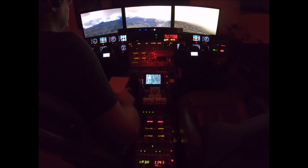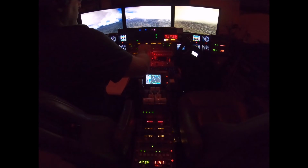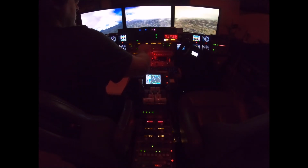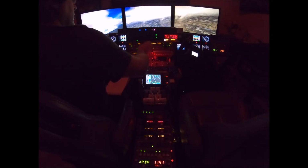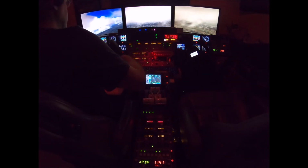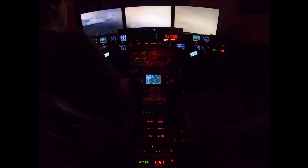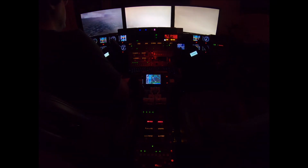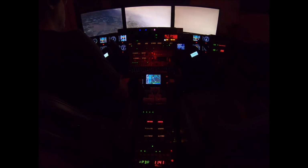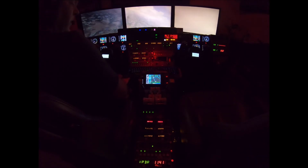10 Charlie, turn right heading 090. Right turn 090, 10 Charlie. And make that a left turn 090. Left turn 090, 10 Charlie. JetBlue 794, descend and maintain 4,000, and turn left heading 280. Out of 6, left to 280, 794. I thought he was spinning me.